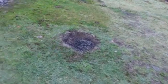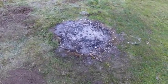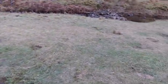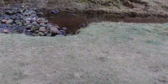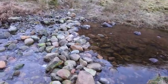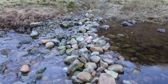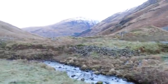Oh, that's where the fire was. Properly doused the area. So I can see where my tent has been. The rest of it is frozen grass. Brilliant. So I've got to negotiate this. I don't fancy doing it holding the camera in my hand because that will be the time that I slip.